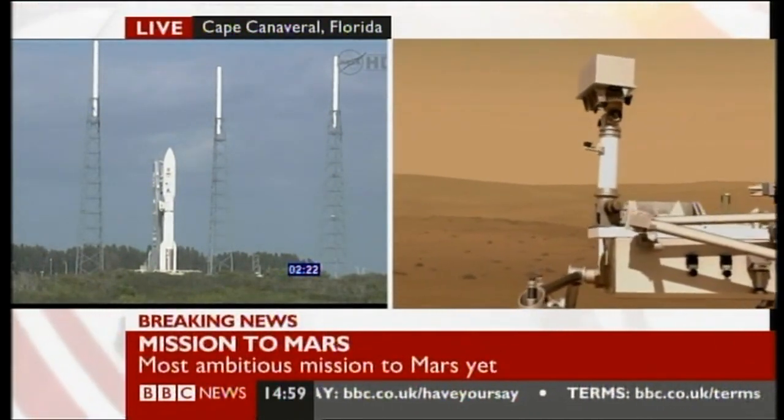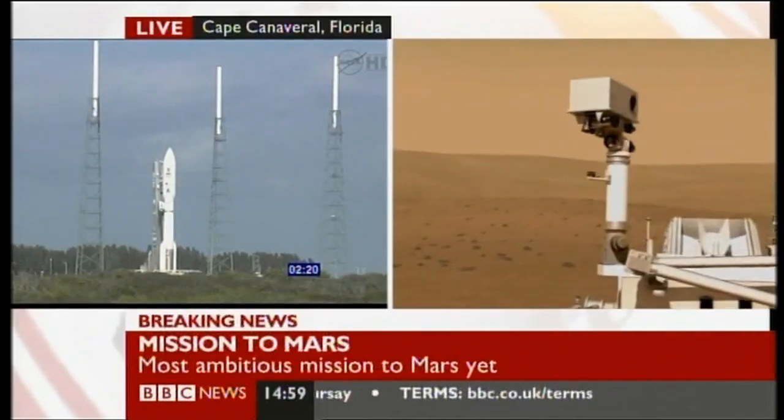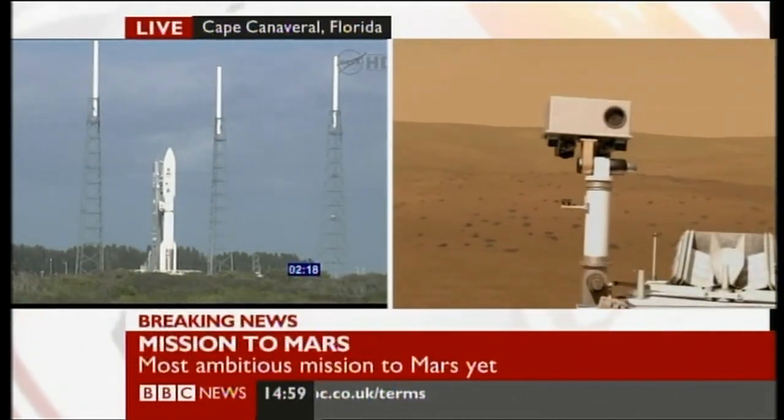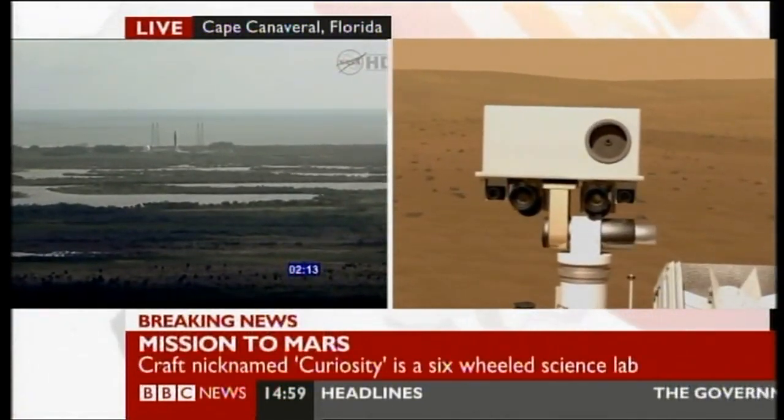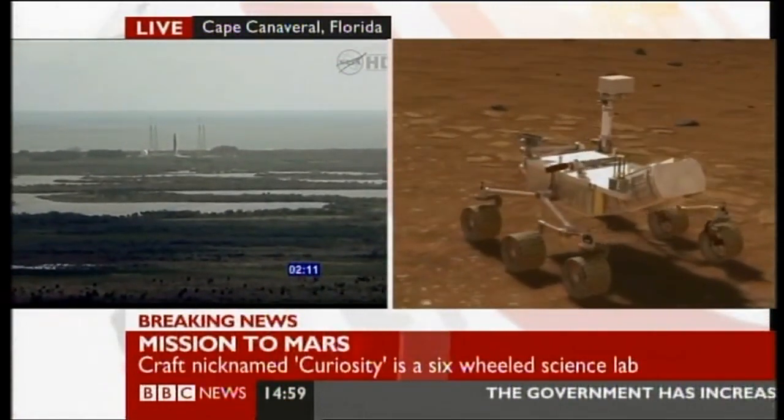And it's an amazing feat of engineering to have a rover this large which is going to be doing that. Then in a few years' time we hope to go beyond this and actually look for signs of life, and that is a really exciting mission called ExoMars.